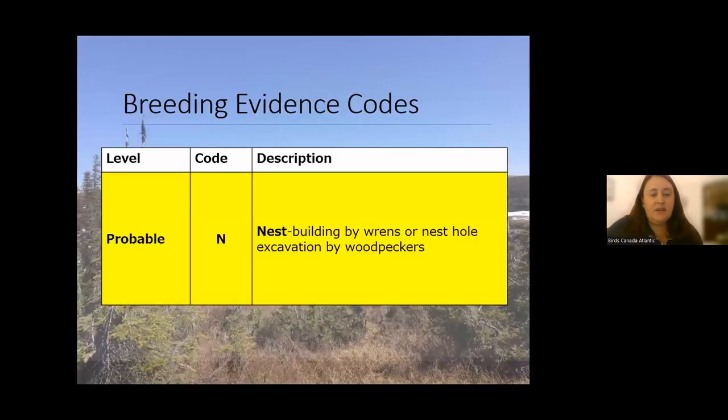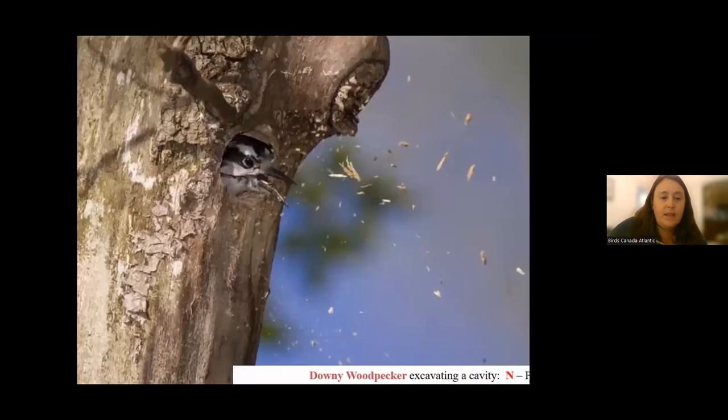And then I think this is our last probable code, and this is N. So nest building by wrens or nest hole excavation by woodpeckers. Just those two groups. And that is because both woodpeckers and wrens will build dummy nests or roosting nests. So they'll actually make more holes than they actually intend to use. So just seeing them making a hole is not enough to confirm breeding. So here we have our downy woodpecker excavating a cavity, but we don't know for sure if it's going to nest there.